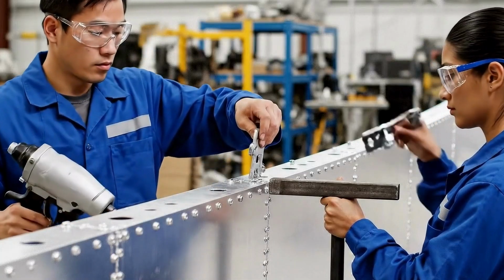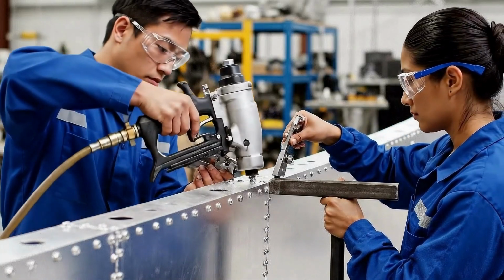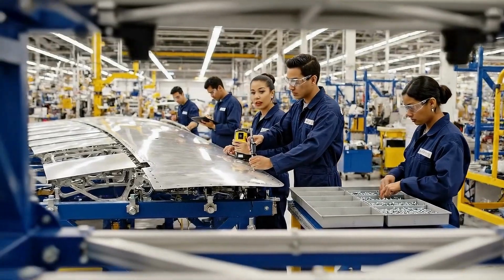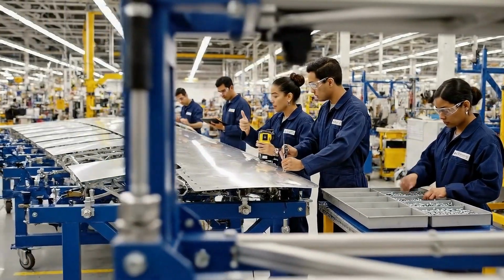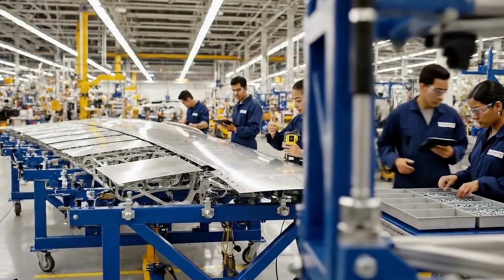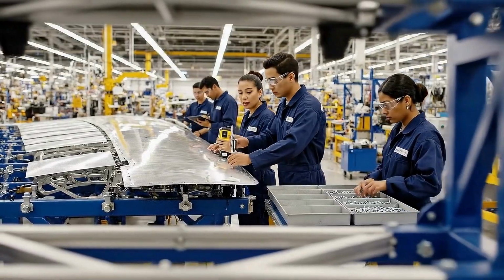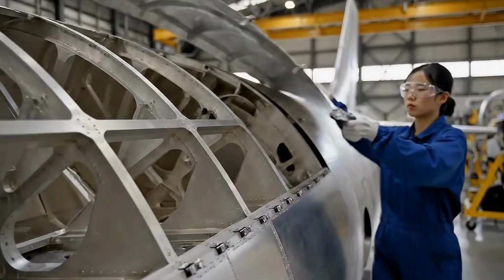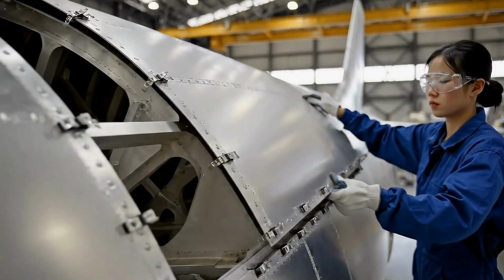Teams of artisans work in coordinated sequence with precision, combining technical expertise with hands-on craftsmanship. Each fastener, bracket, and reinforcement is installed with care.